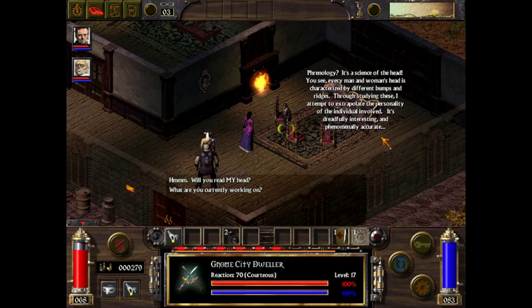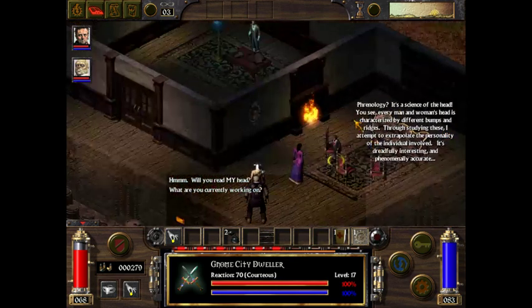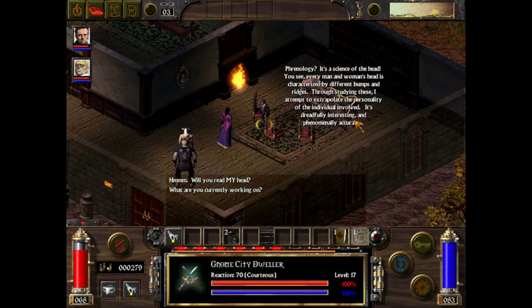So, oh my goodness, is he gonna tell me how, just look at this here half-orc's head and notice how, oh no.